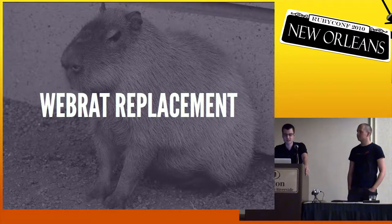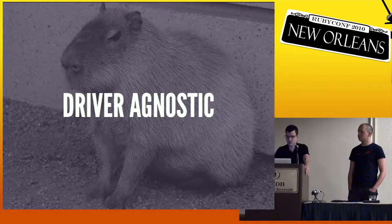The reason I did that was because I thought it would be very hard to retrofit the main feature that I wanted for Capybara, which was for it to be driver agnostic. What I mean by that is that the backend that actually executes your specs, that executes whatever you tell the application to do, should be switchable. So you should be able to switch seamlessly from one driver to another.